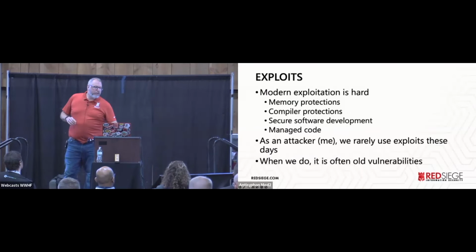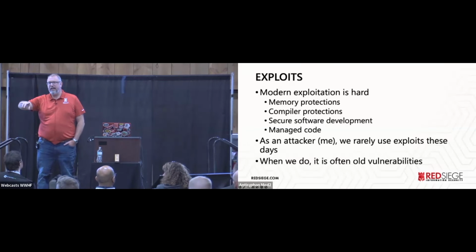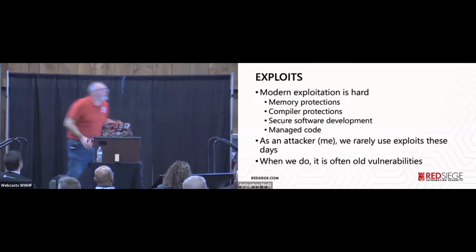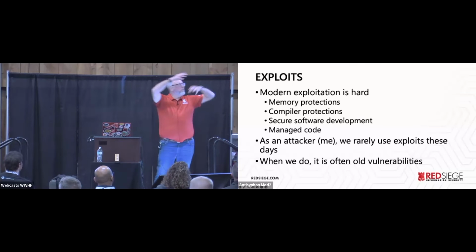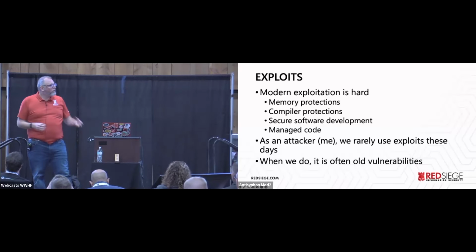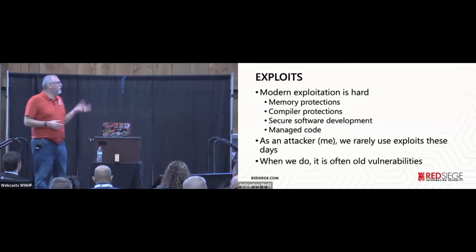How many of you have done or written exploits? Is it hard today? He's nodding, he's like, yep, it's time to get some bourbon. It's hard. Back in the olden days, it was dead simple. Now it's hard. We got DEP and ASLR and all sorts of memory protections to make it significantly more difficult, both in the OS, but also in the apps themselves. It makes it harder to write one that works and harder to have one that's actually reliable. It's a very difficult thing these days.